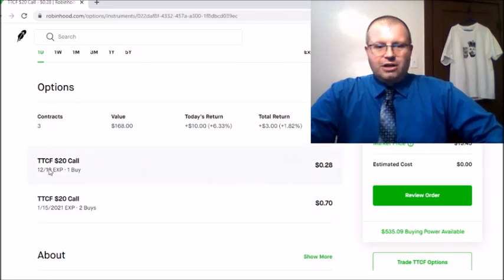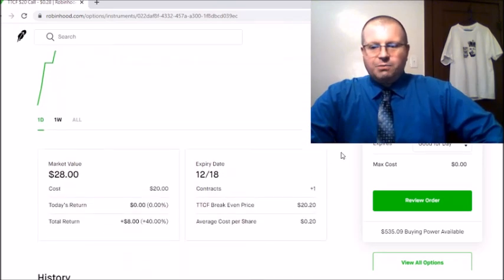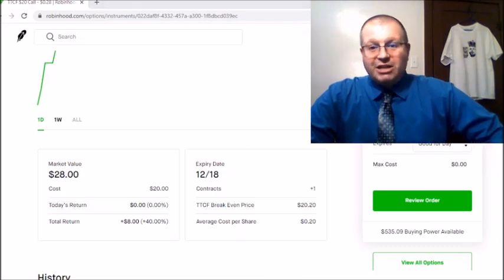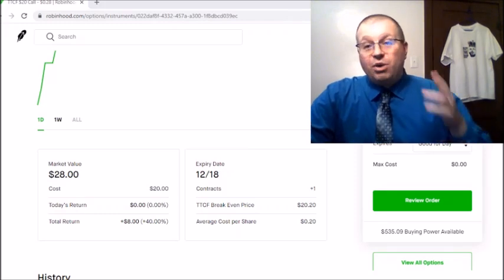So here's the first contract. It's a small one. It has an expiration of 12/18. I paid $20 for the contract, and we're already at a market value of $28. We are up $8, up 40% on that investment already. So I think that's really nice that we're already making money, and this thing could go up even more in value.